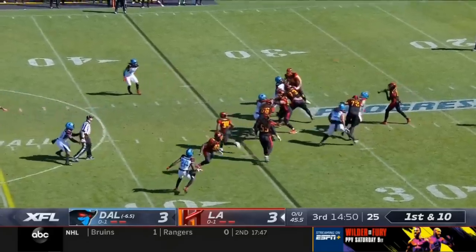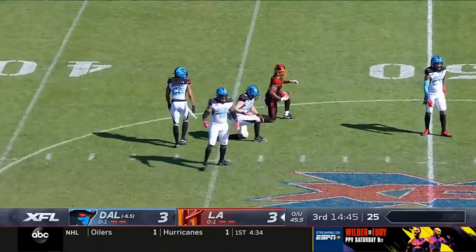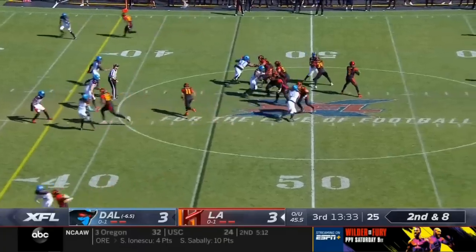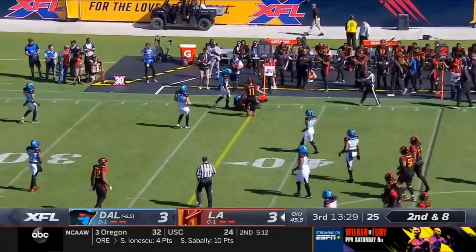Play action. Complete and a first down into Dallas territory. Adonis Jennings. Great play call, Norm Chow. Four-man rush. Complete to the outside. Good for an LA first down.